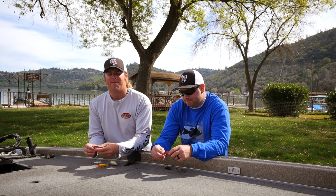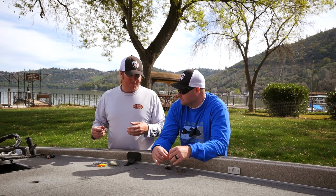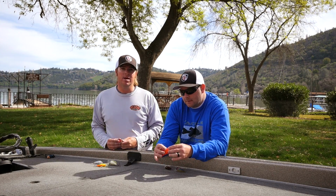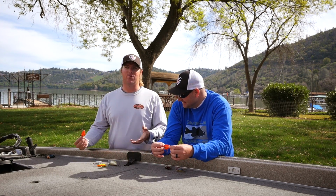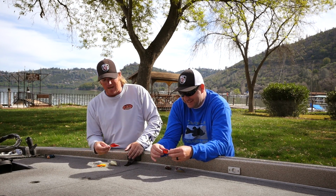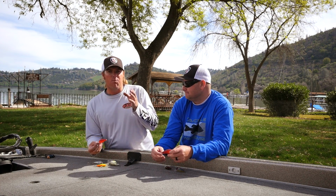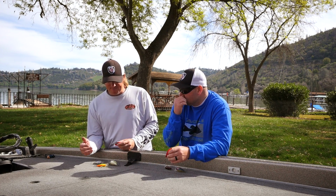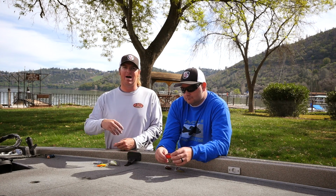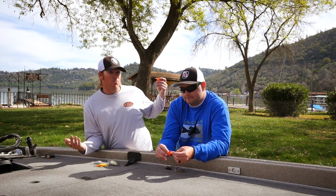Well, just to start it off, squarebilling is such a big category, right? Like anything else with crankbaits, there are hundreds of options probably. You could spend thousands and thousands of dollars if you want to. Just in showing you a sampling of baits, there's too much money laying out here. So I think what we want to drive home is that it's important for you to find the baits that you've got confidence in. Start out by buying a sampling. Don't buy 15 of every bait. You won't be able to even afford to go to the lake.